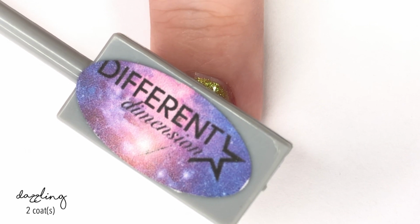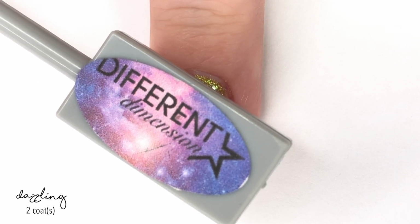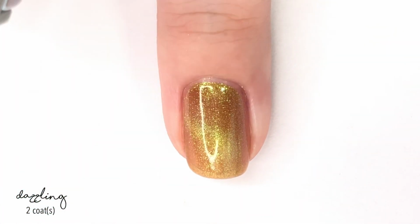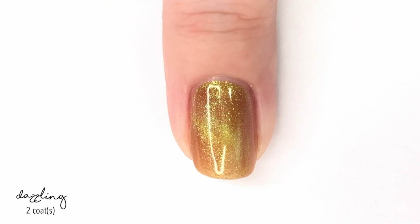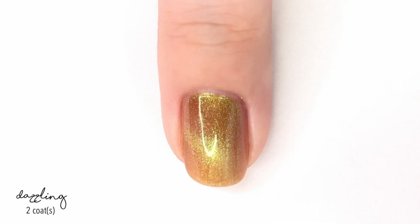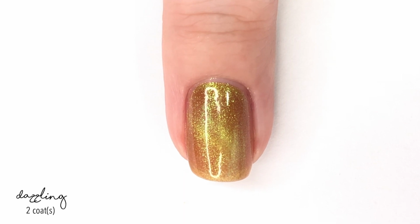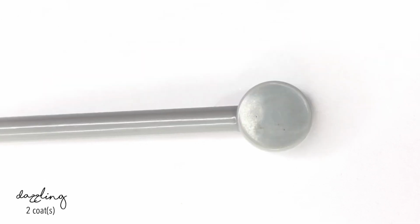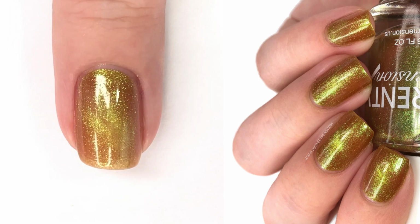And this is the different dimension magnet. As you can see, one side there's a bar, and then the other side there is like a little round circle that you can use to magnetize your nail with as well. So there it is. As you guys can see, there is now like a line going diagonally across my nail, and that is the magnetic pull in this one. I was actually surprised it showed up as well as it did, because usually on lighter ones they don't show up as well, but this one it showed really nicely. And just so you guys can quickly see, this is what the other side of the magnet looks like, or you have this option, which is the option that I just used. And so there is 2 coats of Dazzling.